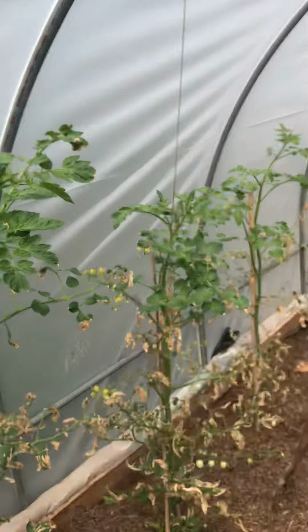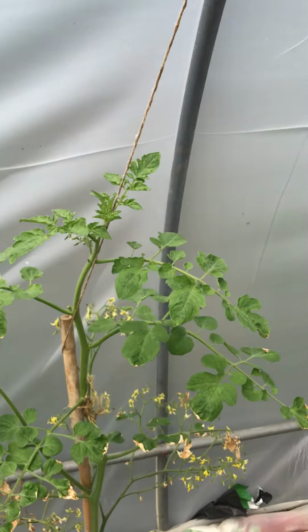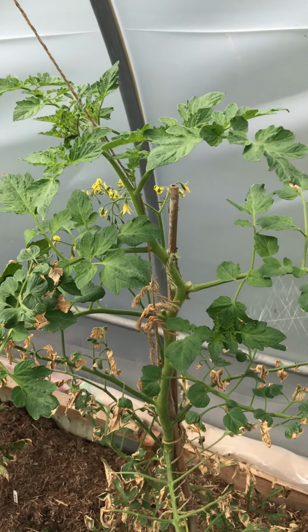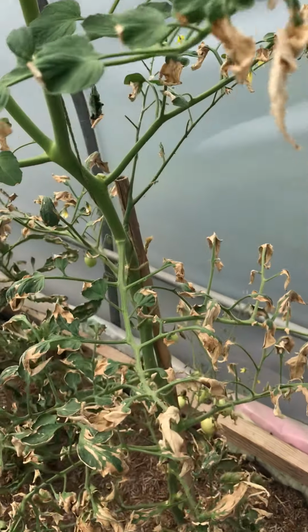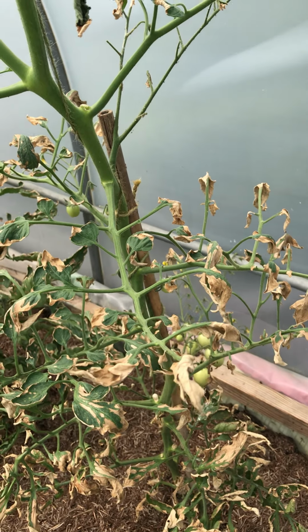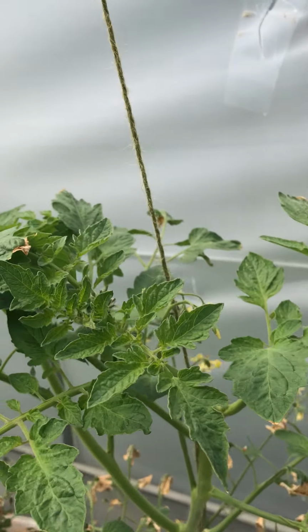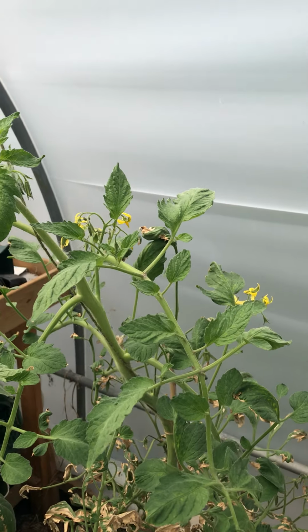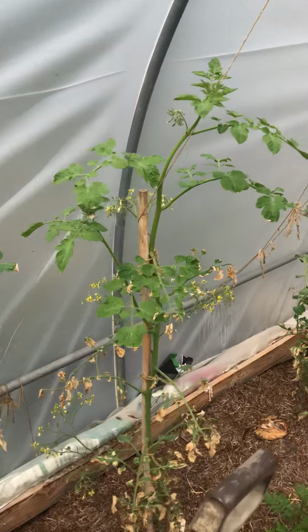Now this is something to learn from, a mistake I've made. As you can see, the tomatoes look as though they've been poisoned, and all the leaves are scorched. Well, these leaves are scorched. It is recovering, as you can see, and it's got lots of tomatoes and flowers on it, so hopefully I'm going to get a reasonable crop.